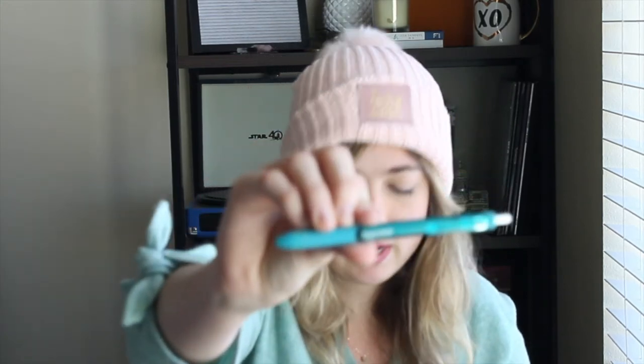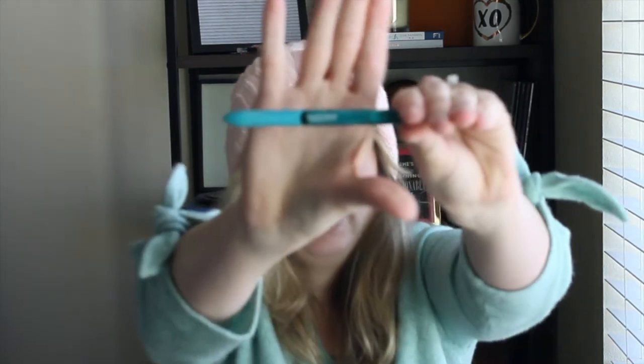Right now, I am obsessed with these Papermate InkJoy ones. They write very smoothly. They're very nice. I got the 0.5 tip, and they are so beautiful, so colorful, and they actually really last a long time. I have a pen light.